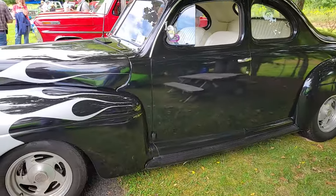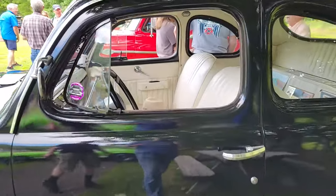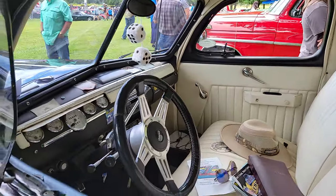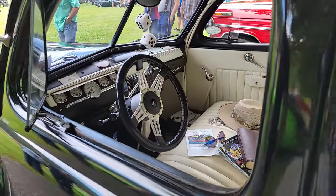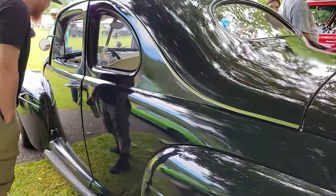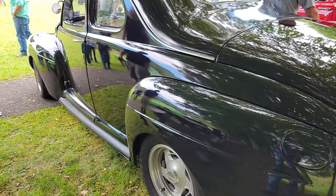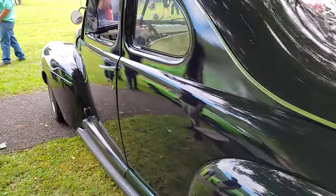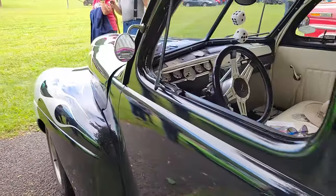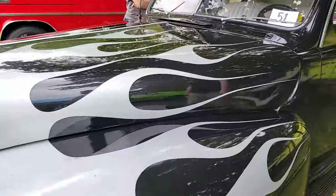This man here is at more car shows than anybody. I mean, this car, he's somewhere every weekend. Ain't that right, brother? You are at more car shows than I am. That's right. And you do a good job, brother. Good to see you again. That's cool. Isn't that great? I love the silver flames. Yeah, that's cool. It's old school.